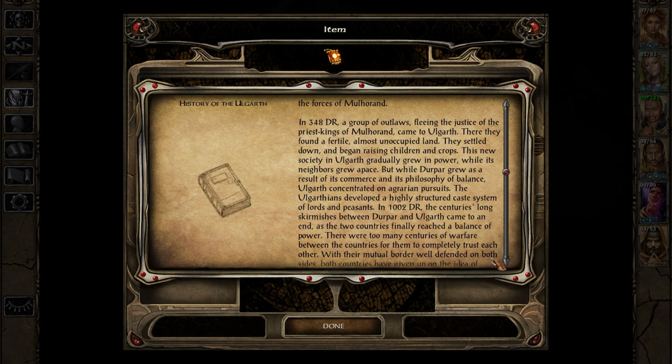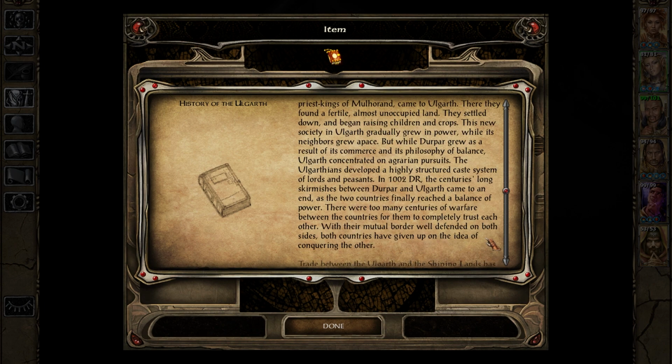There they found a fertile, almost unoccupied land. They settled down and began raising children and crops. This new society in Ulgarth gradually grew in power, while its neighbours grew apace. But while Dupar grew as a result of its commerce and its philosophy of balance, Ulgarth concentrated on agrarian pursuits. The Ulgarthians developed a highly structured caste system of lords and peasants.